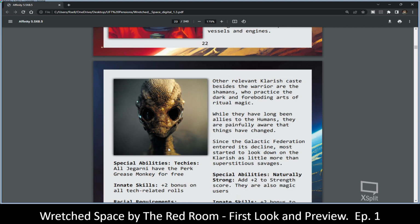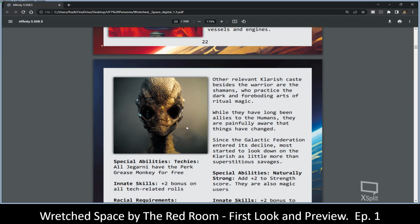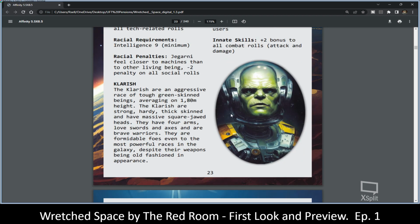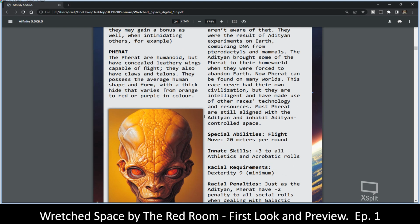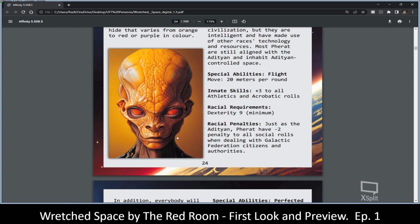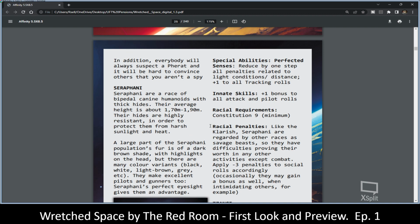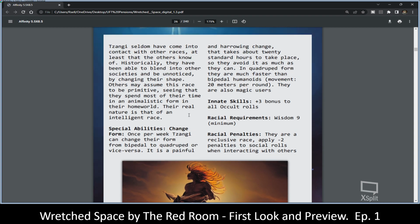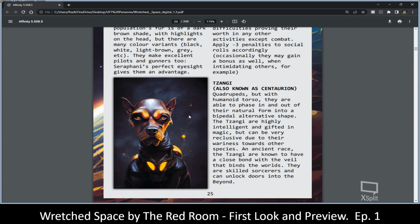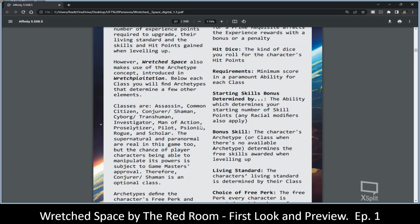Humans. This is a Jagarni. Clarish or Green Men. The Ferrat. Dog people. Serafani. This looks like a Sanji, known as Centaurian. So they have centaurs. Space centaurs, that's kind of interesting.